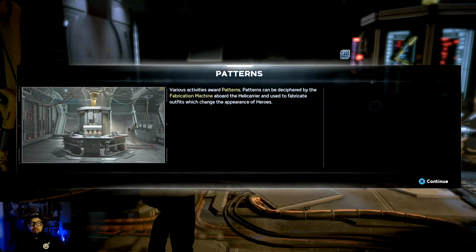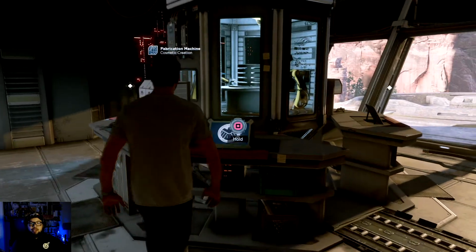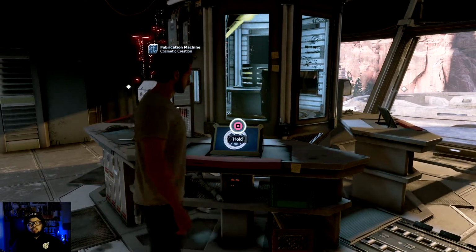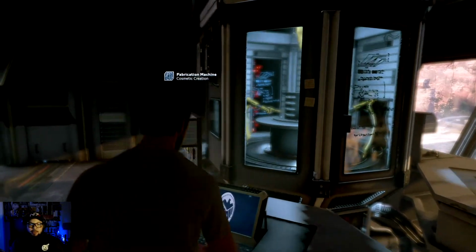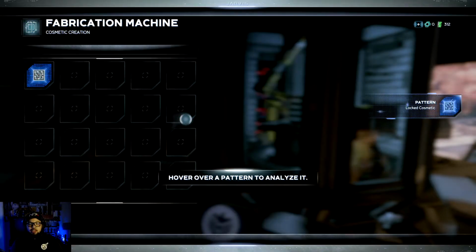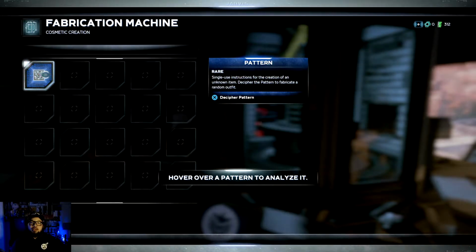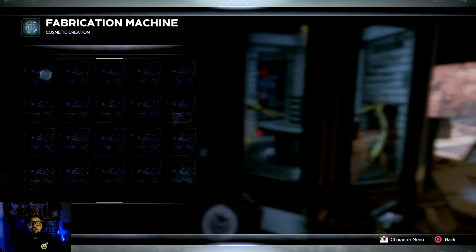Oh wait, what's this? Patterns. Various activities award patterns. Patterns can be deciphered by the fabrication machine aboard the helicarrier and used to fabricate outfits which change the appearance of heroes. That was like a random loot thing? Random loot box? Hover over a pattern to analyze it. Okay. What is this? I think we just instructed the creation of an unknown item: decipher a pattern, fabricate a random outfit. Oh snap!